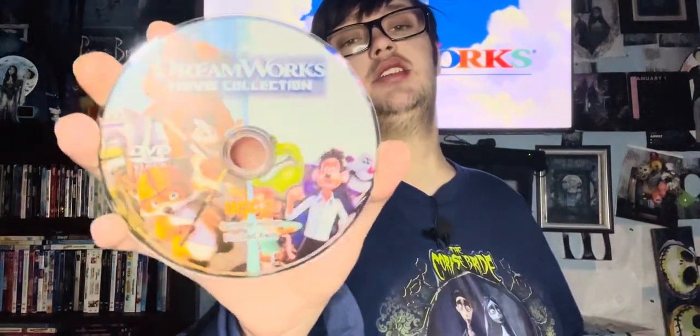This three is my favorite one, Flushed Away and Over the Hedge. This four has Shrek the Third and Kung Fu Panda. This five has Madagascar 2 and Monsters vs. Aliens.